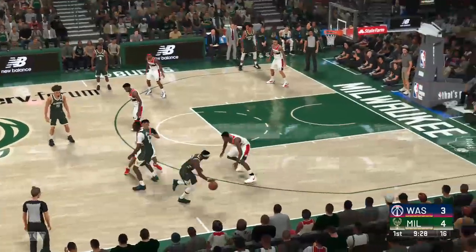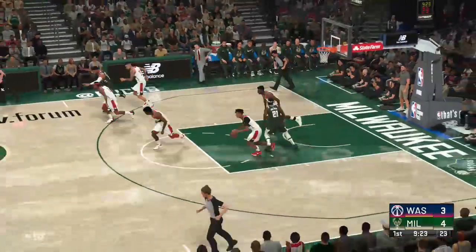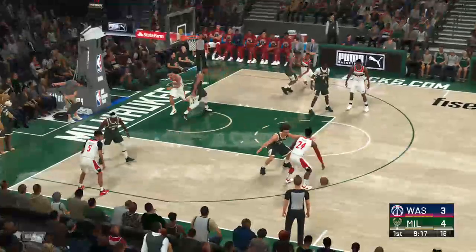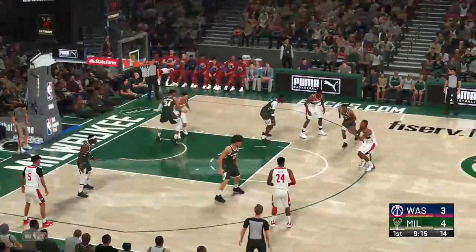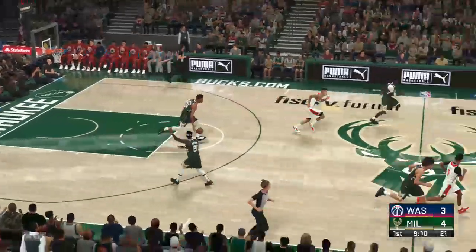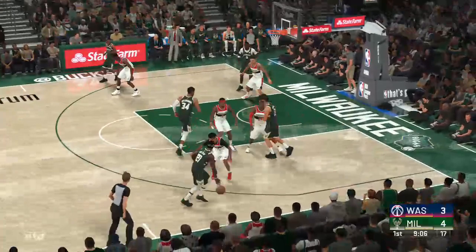Just over 2.5 minutes played here in the first. Holiday, the shot off that time. And Washington the other way now. Outside heel, pass to Beal, over Smart. And again, Washington, no good. He expects to make every one of those, and we expect him to make them too.